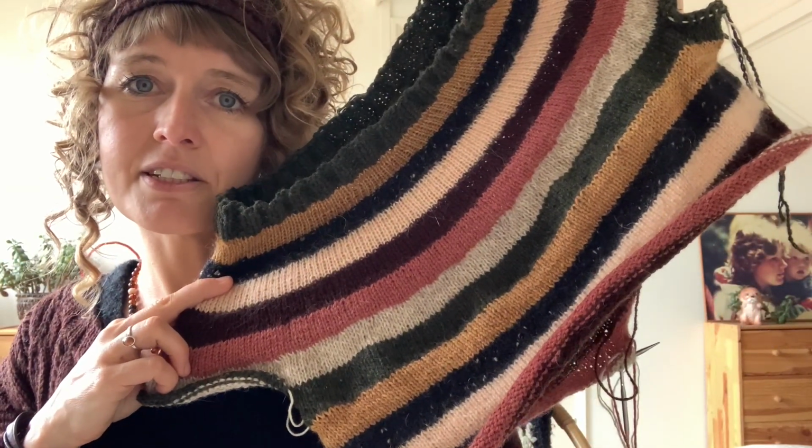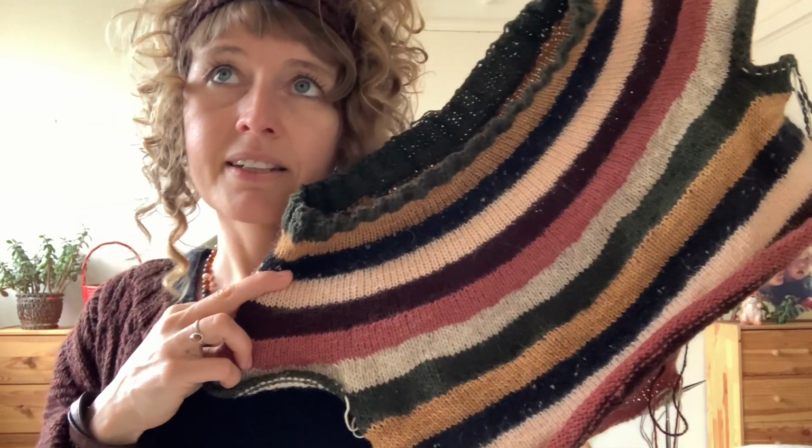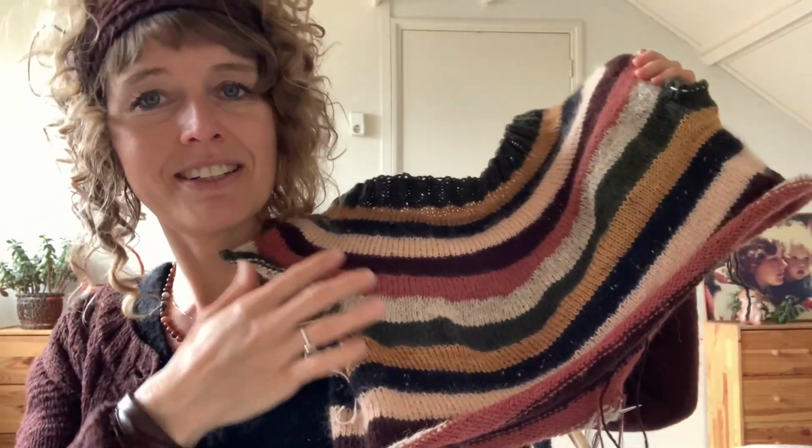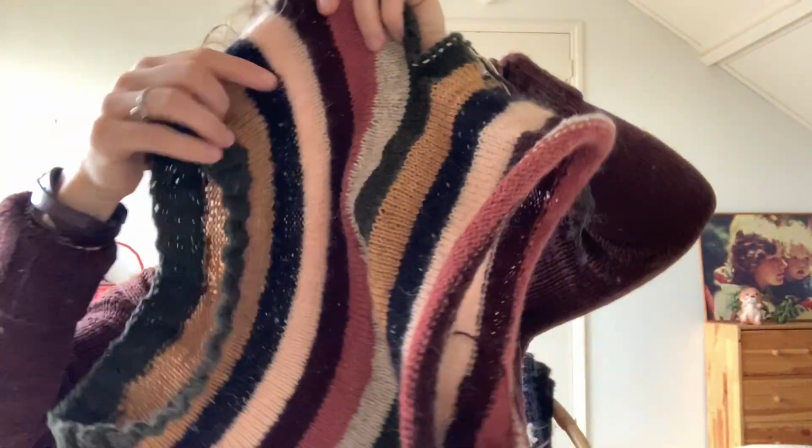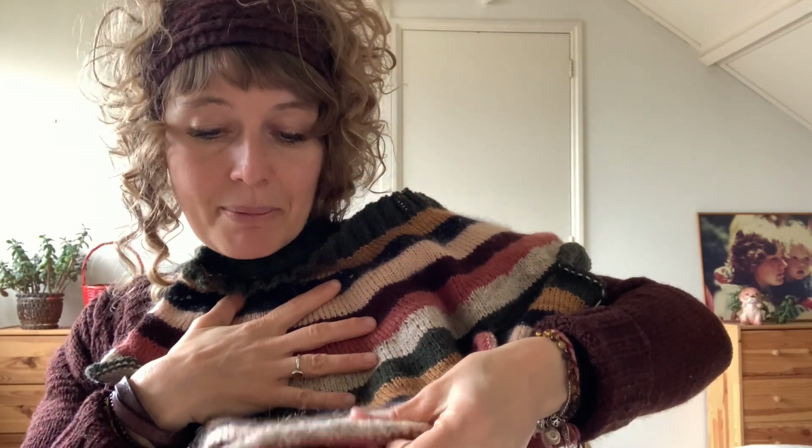At this moment it's not my favorite work because knitting the stripes feels quite endless. In the beginning it was addictive, oh stripes, and they flowed off my needles. But now there's a point when I find it a bit boring, but I always have that with my knitting work at some moment, and when I go through that it will be better when the end is coming.